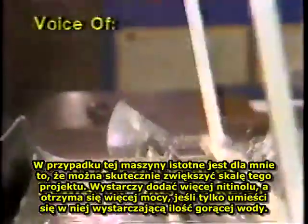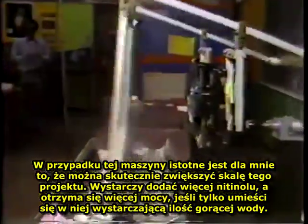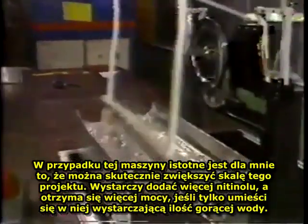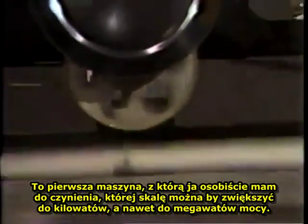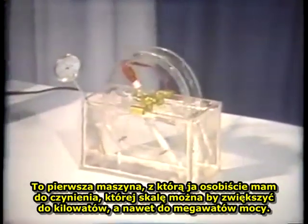The thing about this machine which is important to me is that it's possible to scale this design up efficiently. You simply add more nitinol and you get more power out, as long as you put enough hot water into it. So this is the first machine that I've personally had anything to do with that could be scaled up to kilowatts or even conceivably megawatts of power.